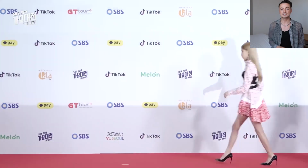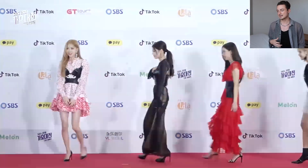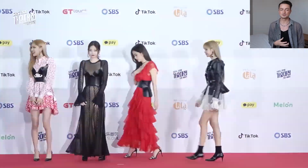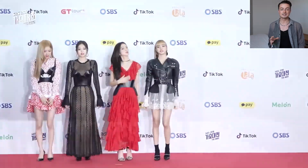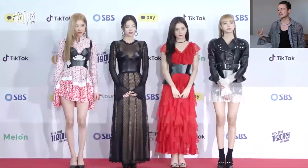As a whole, I really like these looks and the color palette is really, really great. We've got red, white, and black. As you know, that's an incredibly strong color palette. And these looks work really nicely with the backdrop of the red carpet. Obviously the red carpet itself, and then the background is white.